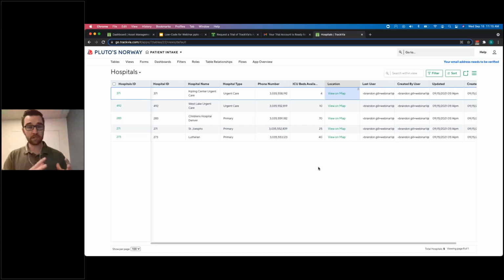Now, that's how we start an application, by bringing in an Excel file. I'm going to go through a couple different things today that also are going to talk about how we build things from scratch. I'm not going to start a whole new application in building from scratch, but I'm going to walk through some of the tools of how we can make changes to TrackVia, how we can make updates to the tables and things like that. And one of the ways that we're going to start is by making some edits to this table.